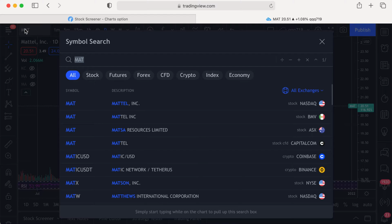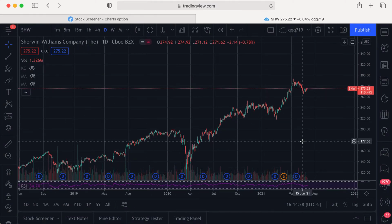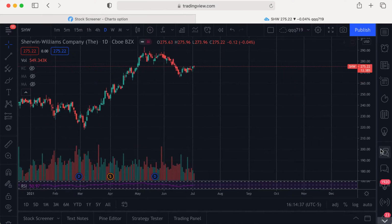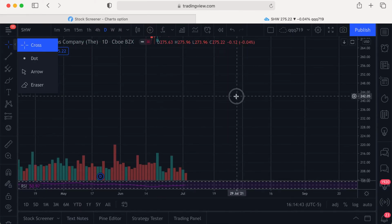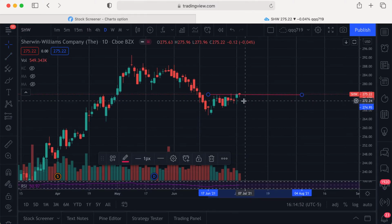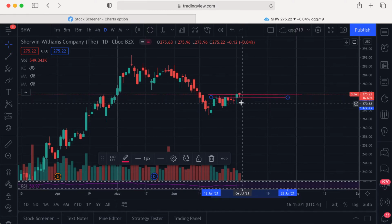Some other ones I want to look at. Sherwin-Williams. My wife's about to repaint our house, but I like it short because it's just too high. Everything's too high. This one might go a little bit higher, but we've got a good tight range. This was our flat top. We broke it and we broke back in it. And so let's say under these candle bodies, 274 area. How about under Friday's low? Get in puts.